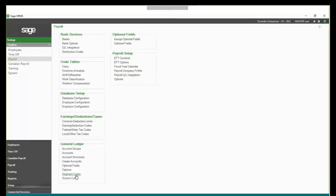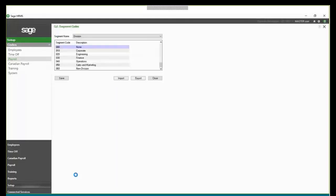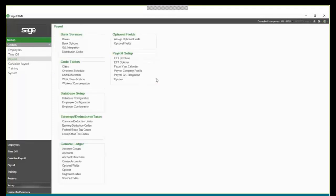So let's select segment codes. And segment codes help us validate each segment in the chart of accounts. So let's select the segment for department. And scrolling to the bottom, I want to be consistent in what I enter. So I'm going to hit Insert on my keyboard again, and I'm going to enter the next segment code, and of course my description for my new department. And I'm going to click Save and Close.